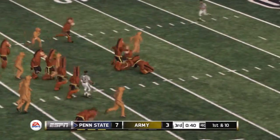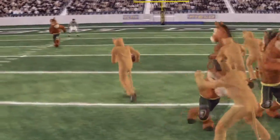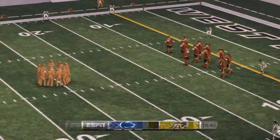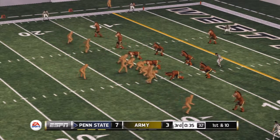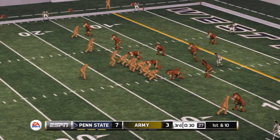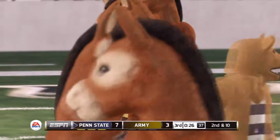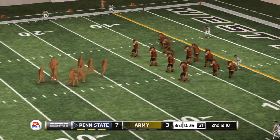Hand off inside. He's tackled around the 15-yard line. Great job here converting and keeping this defense on the field. They're getting very tired. From the 15-yard line, it's first down. Quick throw, almost intercepted. Number 16 breaks it up. That makes it second and 10. Ball on the 15-yard line.